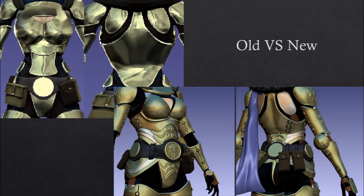Okay, so in the upper left corner, we see my first attempt to block out the armor a little bit, and well, there are some problems just in the drafting. I mean, she has 2 plates in the front, and she might be able to contort her body from side to side, but she won't be able to lean forward without poking herself in the stomach, and she might just have to stop midway.